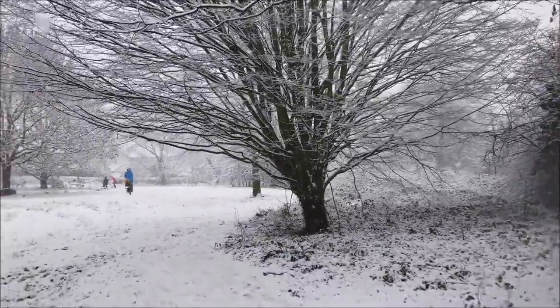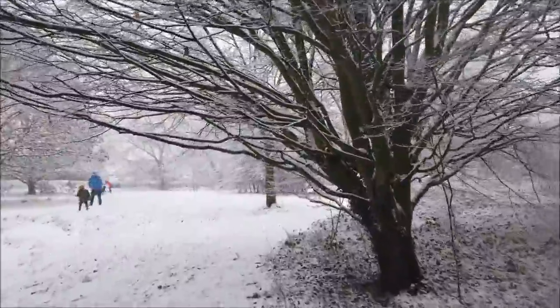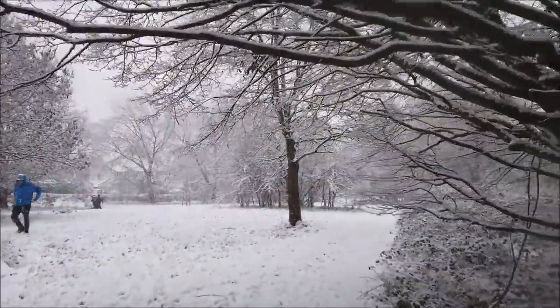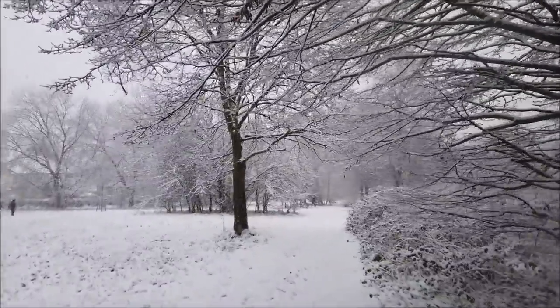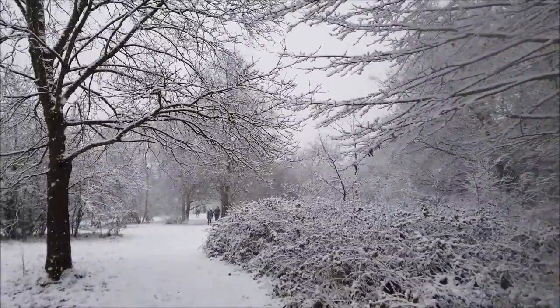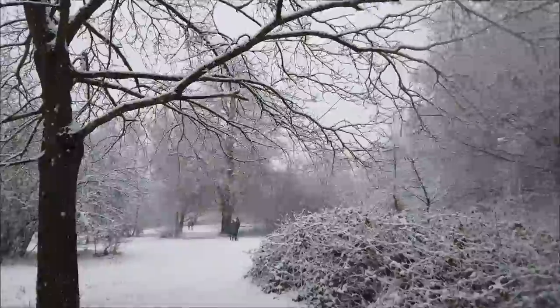Somebody's very excited. That was a dog again, with its owners this time. Okay, I'm going to put the Osmo Pocket away again because it's getting soaked again. See you at the next stage, wherever that might be.